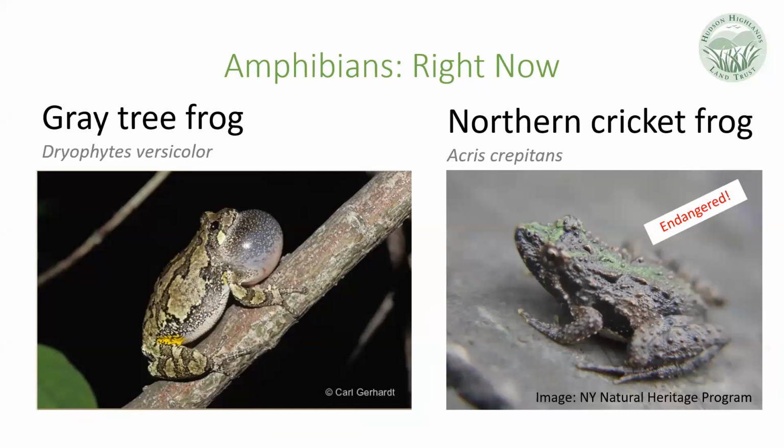And for a couple of other species, I mentioned the gray tree frog previously. They also do a trilling noise. The American toad does a low-pitched trill. These do a high-pitched trill. And you may hear them often, but you often won't see them. They can actually camouflage themselves anywhere from light green to a dark gray to match whatever surface they're on, just like a chameleon. So pretty cool.